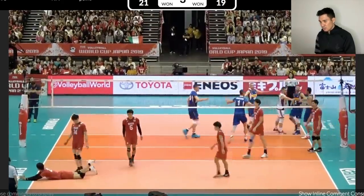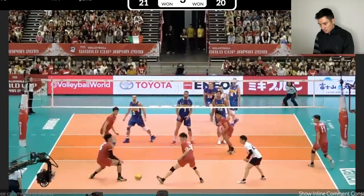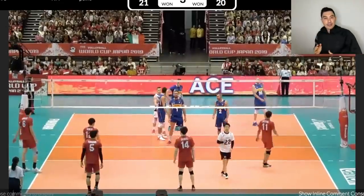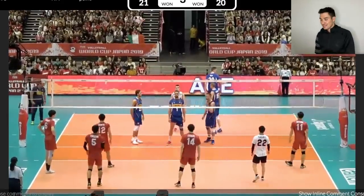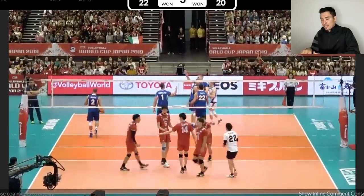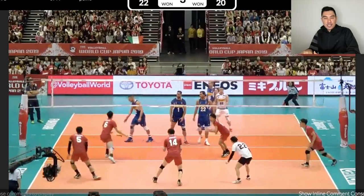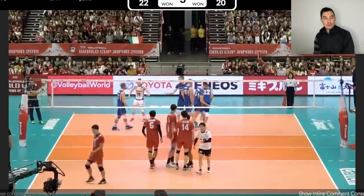Oh, that was just over the block. That was an ace. Right in the seam. Gotta communicate better. That literally just happened to me the other game against that server, so I know how it feels. The mistake, but I actually wanted to watch Japan. Let's talk about the split step here. On contact, quick, pretty much balanced. That's what you want to see for a split step. Quick and balanced and ready to move in any direction.